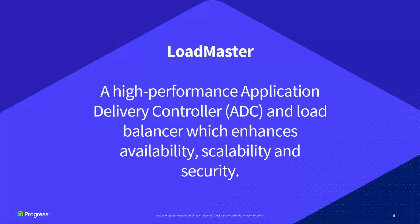So in terms of LoadMaster, from a Progress point of view, it is a high-performance application delivery controller, or ADC, and load balancer. ADC, load balancer, reverse proxy, they're all pretty much one and the same thing, give or take some of the features and functions, but labeled as an ADC, fully featured with security, with networking, with all of the other things that you'll see today.